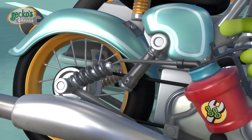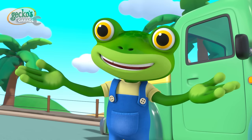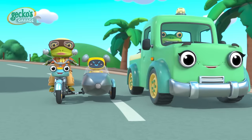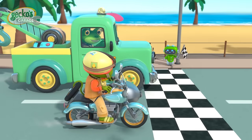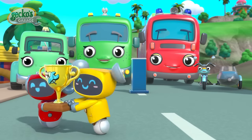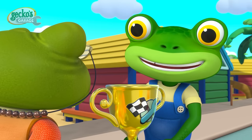Pistons work with fluid inside to help you have a comfortable ride. With these part-time parts fixed in place, you can get back on and finish the race. Oh, thank you, Gecky. Great job. Gently does it then, Miles, dear. I'm so proud of you, Gecky. As long as we both cross the line, that's all that really matters.